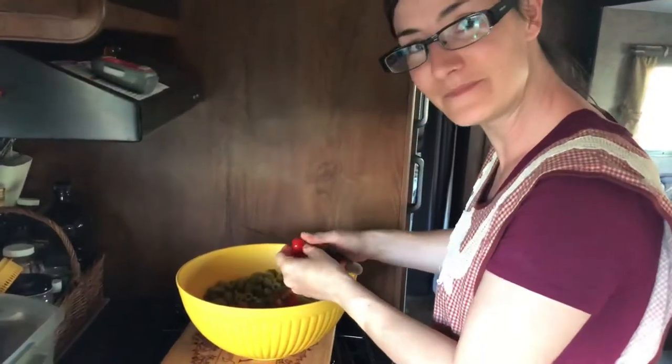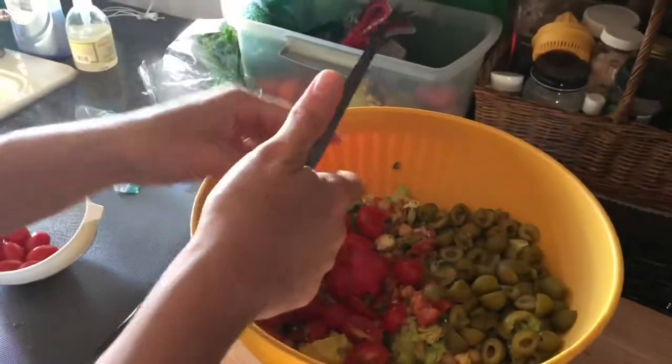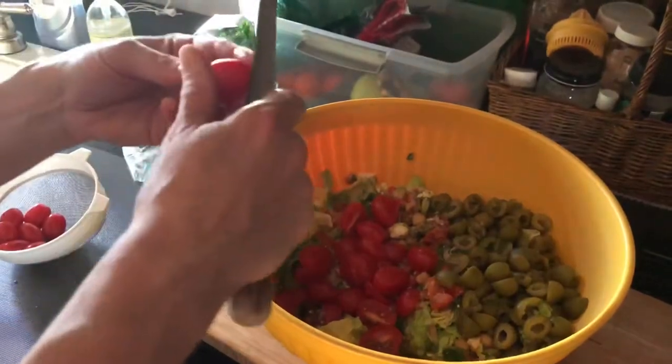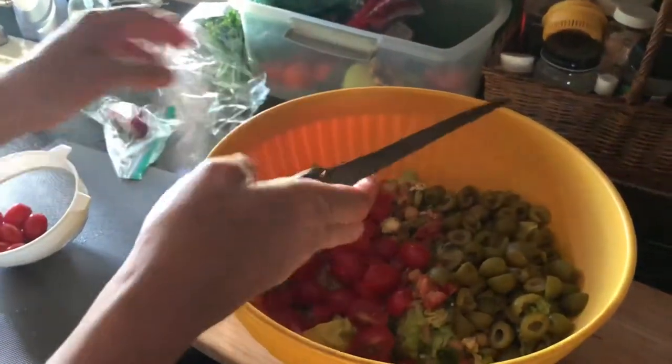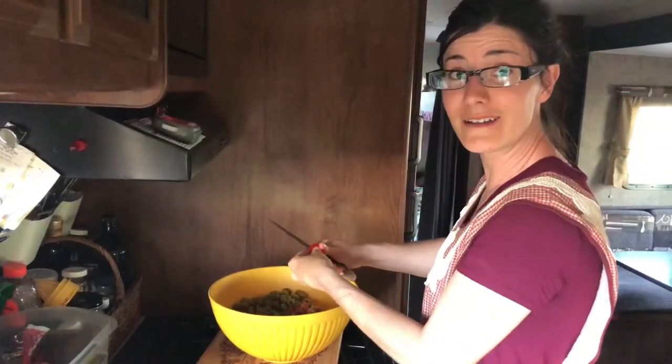It's a Greek salad with tomatoes and olives and feta and chickpeas and cucumber and peppers. Some red onion and parsley. I'm gonna add some celery to it and some chicken.